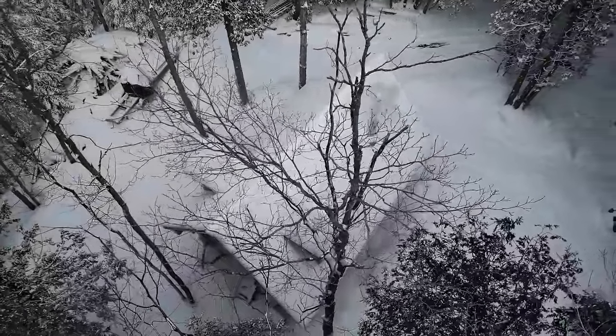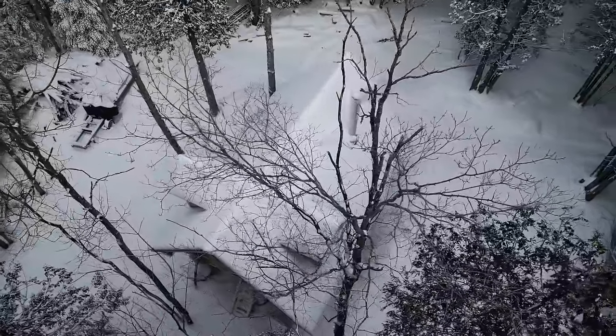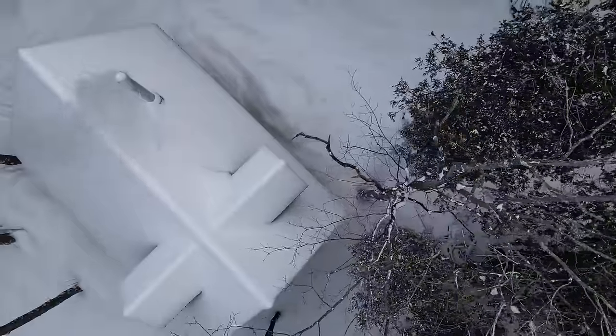As it stands, I have two options. Let the tree continue to rot, where it will eventually fall on its own, probably onto the cabin. Or I bring it down today, using my chainsaw and felling wedges to direct its descent.